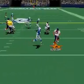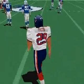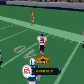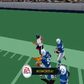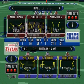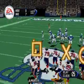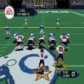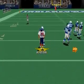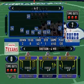Cut. Spencer tosses it out. Dimebacks in for this play. He's looking to pass. That was flawless execution. Soft hands are something very special to find in a receiver.